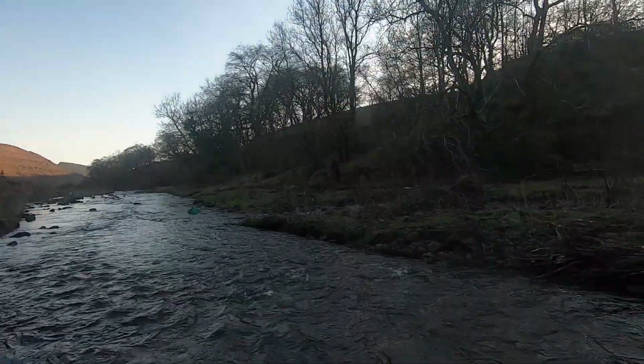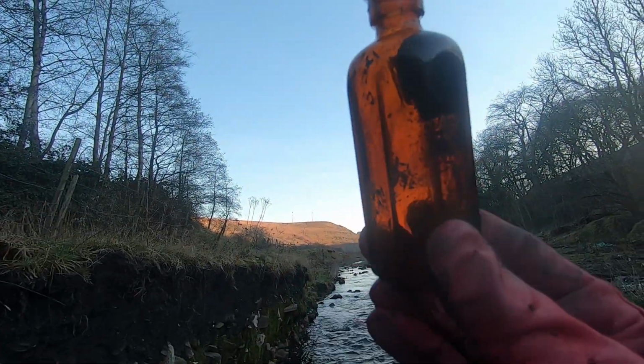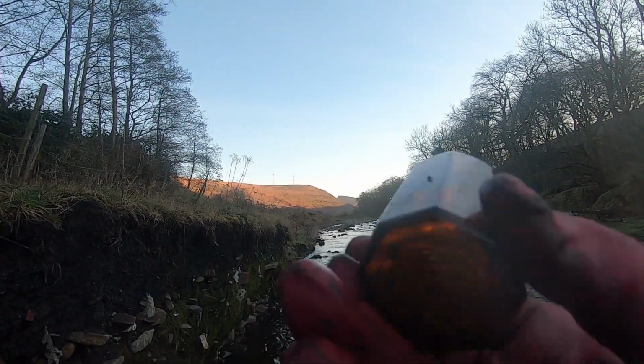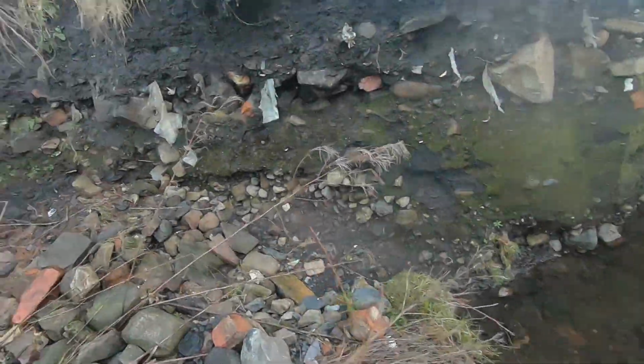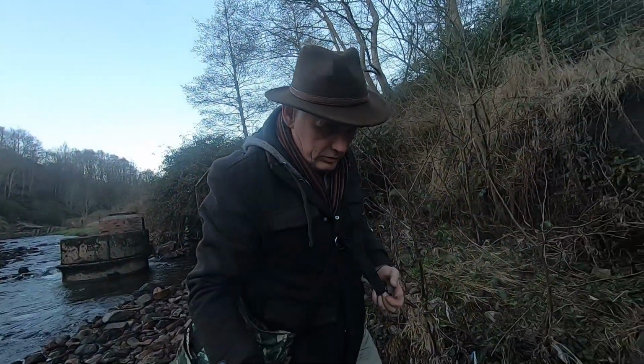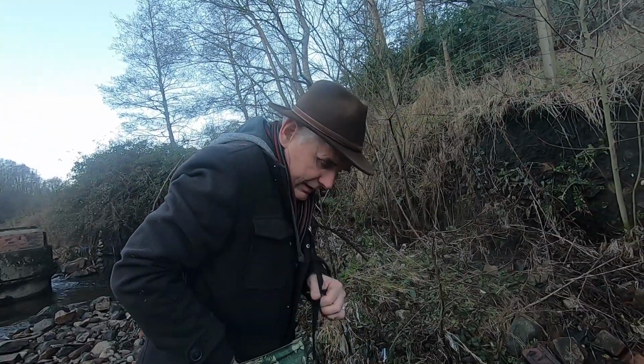I haven't got enough sunshine to show you the colour properly. Let's turn around. Ah, there we go. That's not so bad. Look at that. Isn't that cute? Lovely. Which I think probably beats my finds then. You think so? Yeah, I thought my pot was pretty good. Oh, your pot is good, but your flagon is pretty impressive.